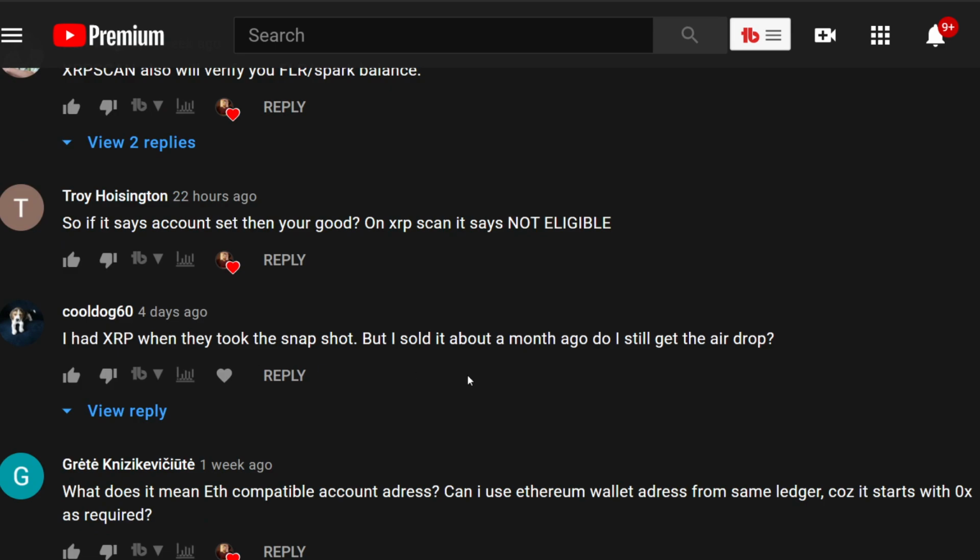Cool dog. I had XRP when they took the snapshot, but I sold it about a month ago. Do I still get the airdrop? Yes, you do. The whole reason for the snapshot is taking a picture of the blockchain so it knows who had it at that time. It doesn't matter what happens after.